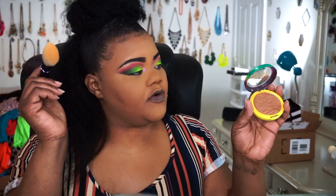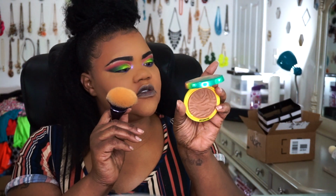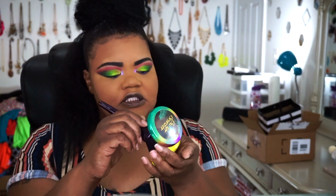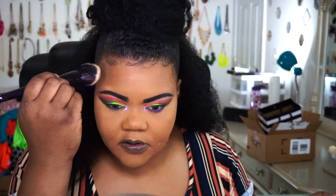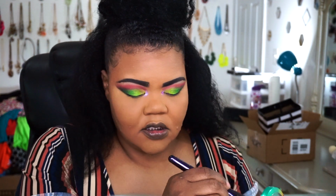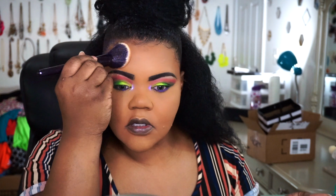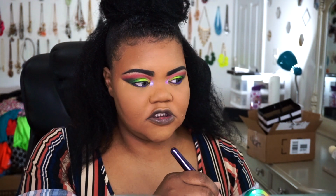I'm going to use this powder brush and go into my butter bronzer, Marula butter bronzer, and this is in the shade Endless Summer, just to bronze up a little bit around my face. Not too much, just a little light work. Light work, light work. Just to bring a little bit more color back to my face.